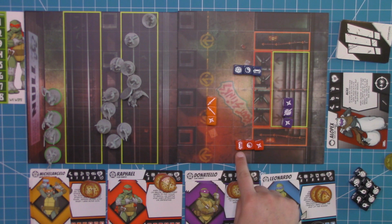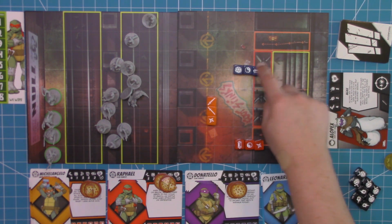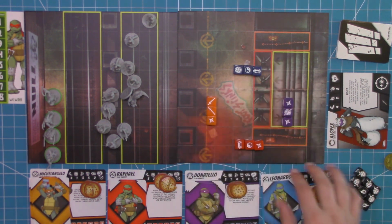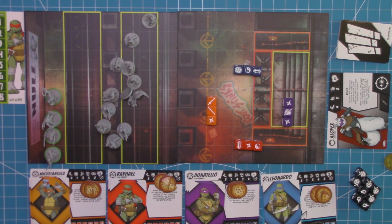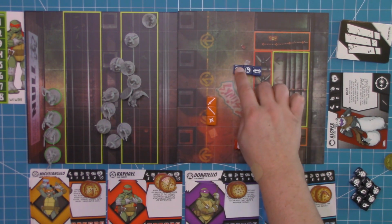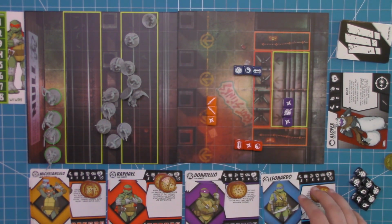Raph might want to make sure that he puts this movement die over here for Mikey. And of course, Donnie was the same way. He didn't get a movement either. But see here, Leo can throw him a movement that way. And that is how everything helps. And notice he has multiple attacks, so we might want to go that way to give him that. And again here, we can see the shield. He doesn't have any, so that's how we might want to do this.